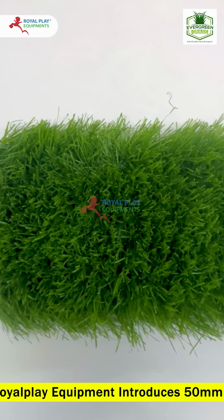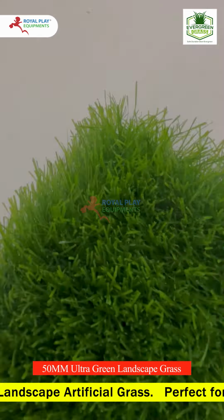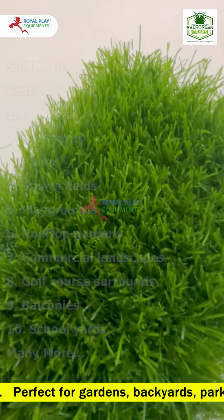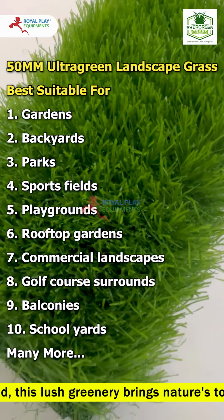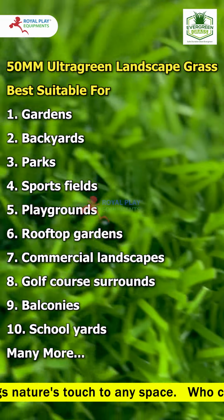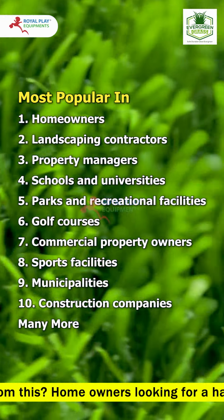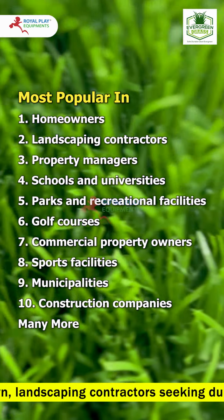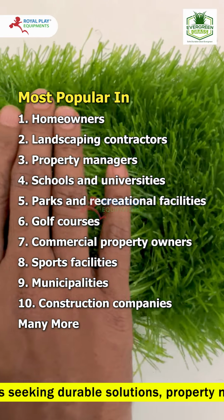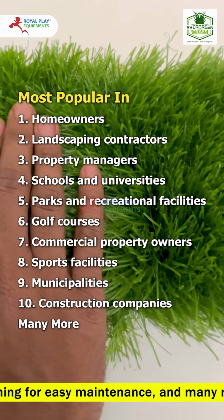Royal Play Equipment introduces 50mm Ultra Green Landscape Artificial Grass. Perfect for gardens, backyards, parks, and beyond, this lush greenery brings nature's touch to any space. Who can benefit from this? Homeowners looking for a hassle-free lawn, landscaping contractors seeking durable solutions, property managers aiming for easy maintenance, and many more.